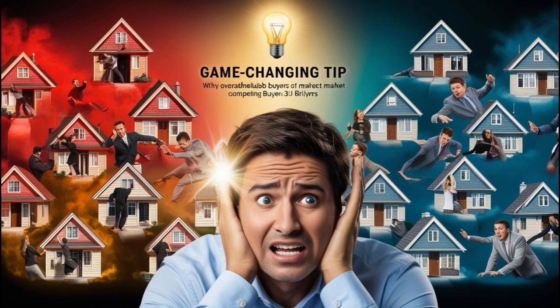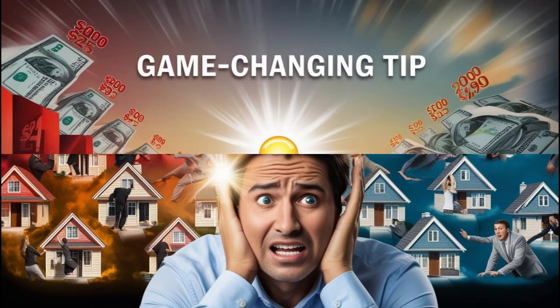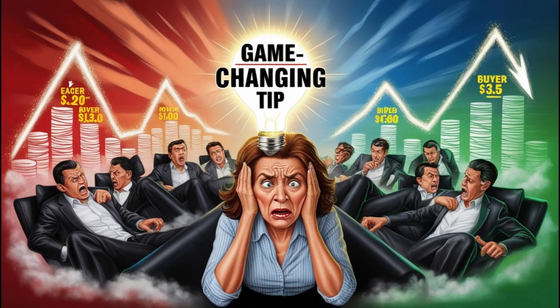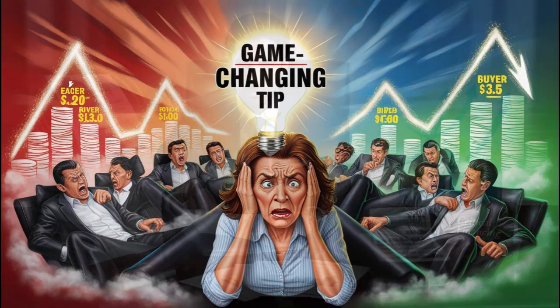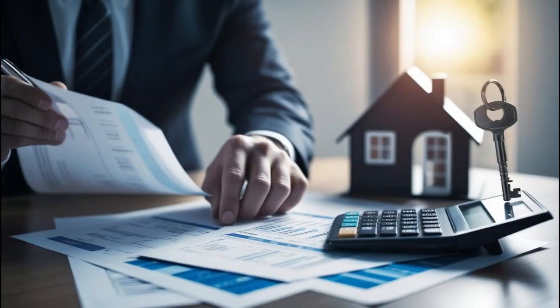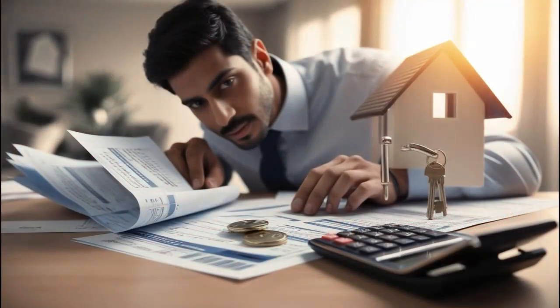I know what you're thinking. This sounds like high stakes, but don't panic. Stick with me, because there's a game-changing tip coming that could flip the script on your competition. But before I get there, let's talk about something even more critical. Financing. You can be a real estate shark, but if you don't have your finances in order, your dream deal slips right through your fingers.